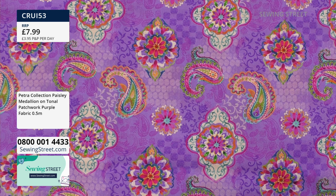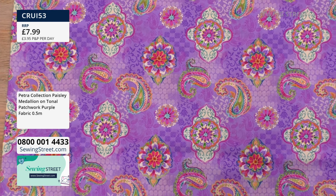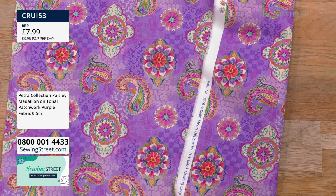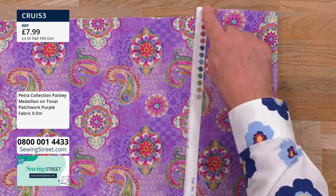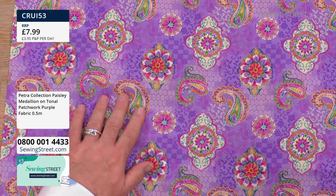So this one is called Tonal Patchwork on Purple. Beautiful. Look at the colours in there. You see, I can't show you all the colours. Looks like they've got flowers up here, but you can't.